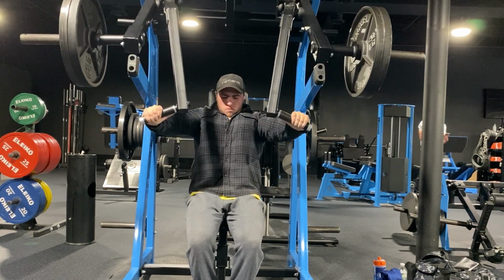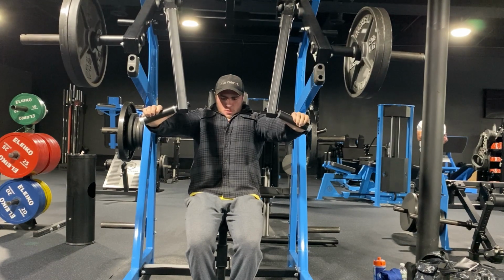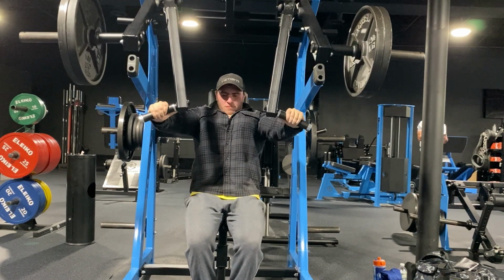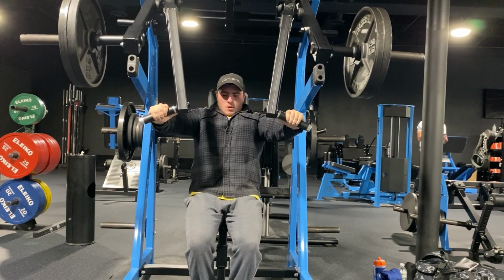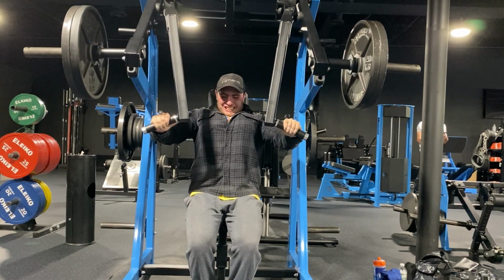Again, this was pretty lightweight. I just wanted to go more slow and controlled, get a really good chest pump here to finish off the pressing portions of the workout. Again, get a good stretch at the bottom, right into a press. These felt really, really nice.